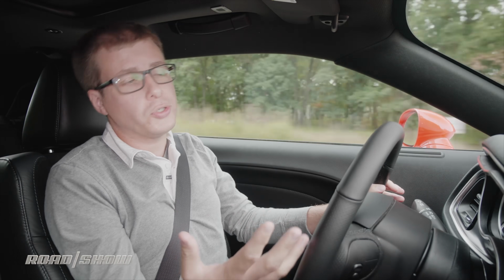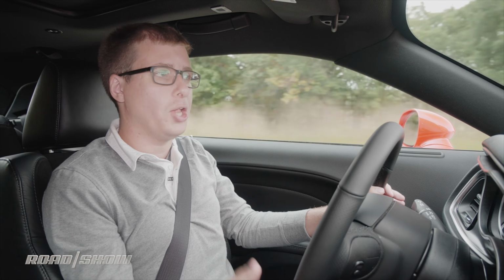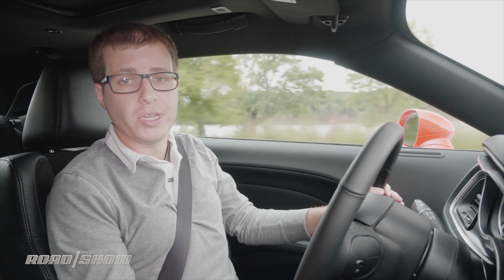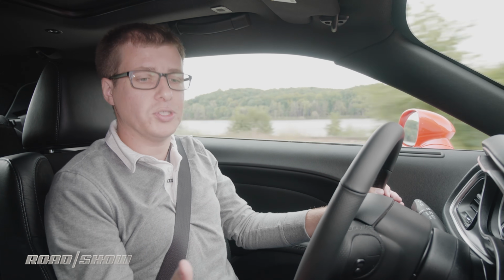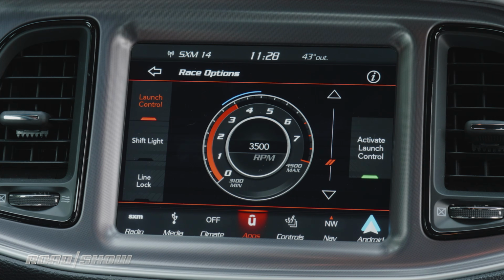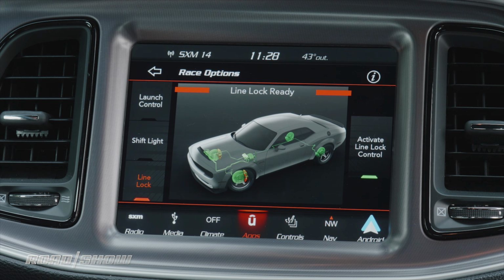As in most modern sports cars, there's a lot of electronic controls to help me go fast too. From the drive mode button, I can choose from street, track, and sport modes for the adaptive dampers and steering and traction control. I've got launch control to help me make those quicker starts, and line lock to help me, well, destroy those Pirellis even quicker.